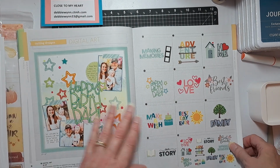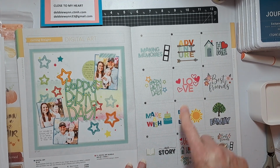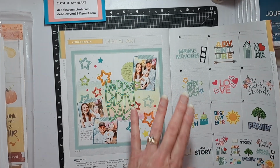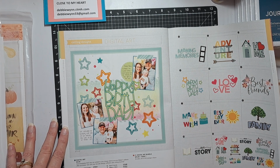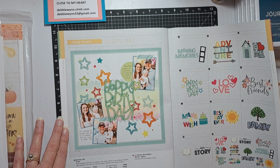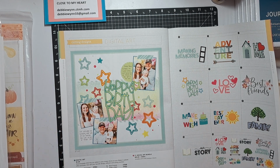Next is our digital art. Now all of these are $1 a piece, but if you want to get all 10 of them, it's $10. And these are great. What you do is you just download them on the web into your account. When you download them, then you go ahead and upload them to your computer or your Cricut or whatever electronic device you use for SVGs, because these are all SVGs. And when you buy them, you pay tax, but there's no shipping on them.